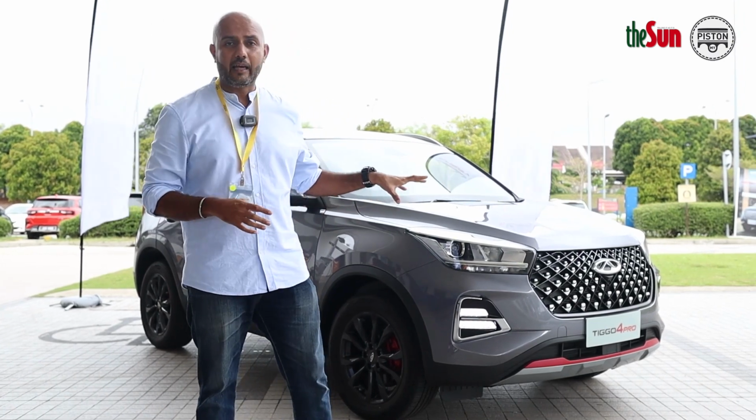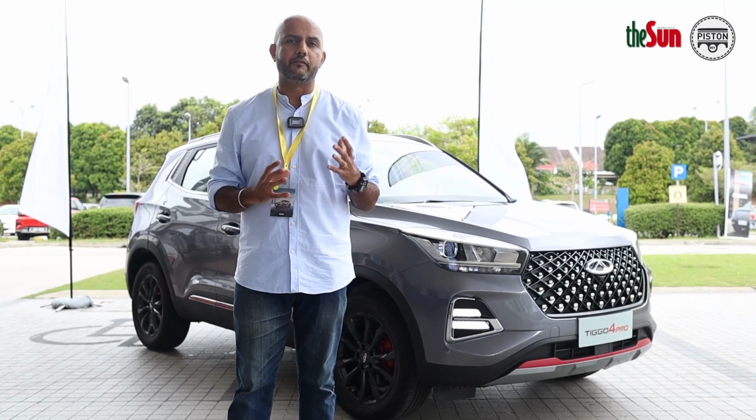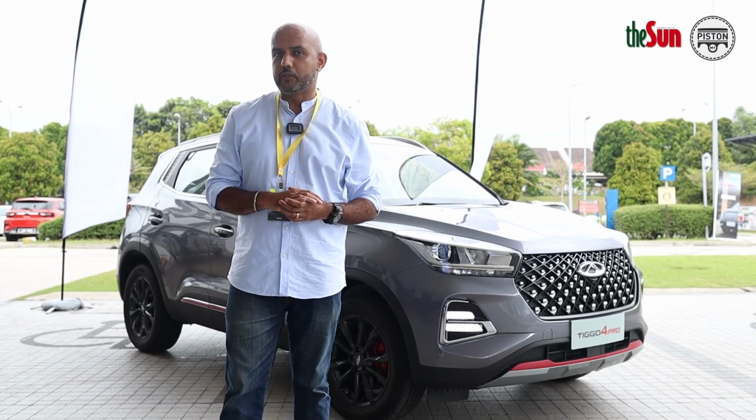And behind me, I have the Tiggo 4. This is supposed to take on the likes of the Proton X50 as well as the Honda HRV. Do they have something to worry about?